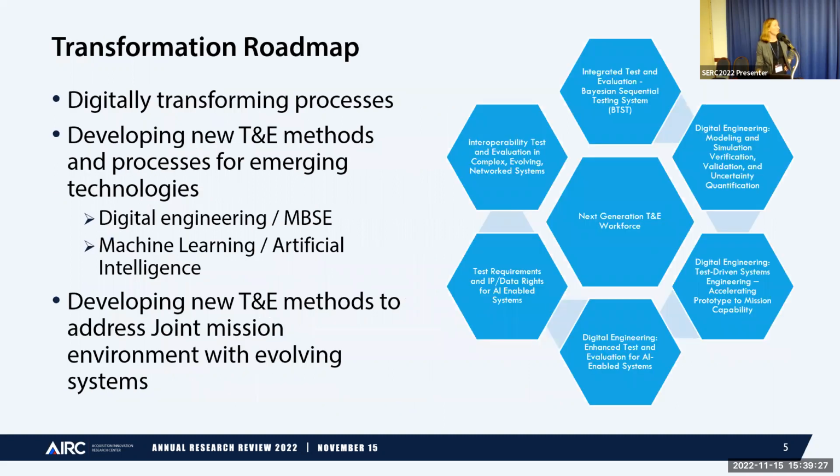And so here is my transformation roadmap. It has a crawl, walk, run feel to it. We need to think about what we know how to do now and what tools we understand how to use, to what needs to change as we start to think about digital engineering and model-based systems engineering and the integration of machine learning and artificial intelligence into our systems. And if we don't do any of that, we're never going to be ready for this joint mission environment that's captured in the Navy's 2045 plan.